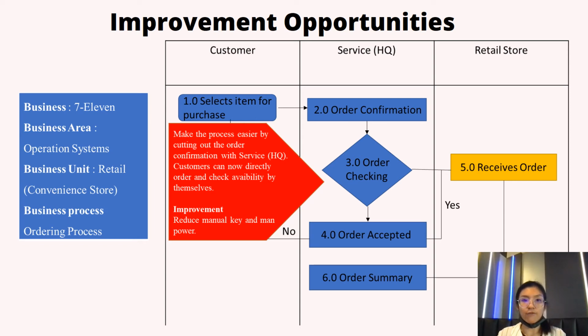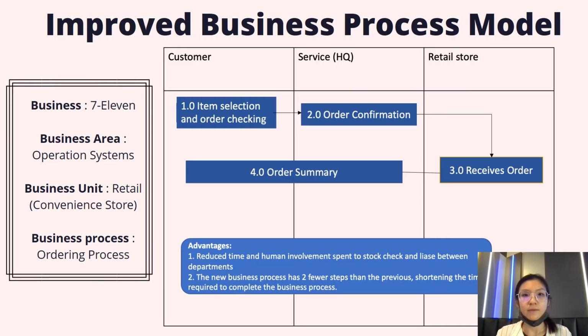Implementing the ERP software, we are able to simplify our new ordering process to just 4 steps. This is an illustration of our improved business process model. First, item selection and order checking completed by customers. Then, order confirmation at the service department. Third, the retail store receiving the order from HQ through the cloud system. And lastly, after completion of the order, the order summary would also be uploaded to the company's cloud system and also customers' devices.